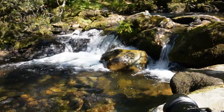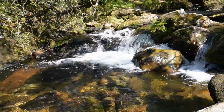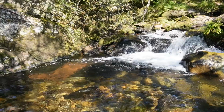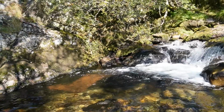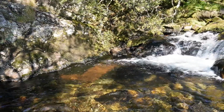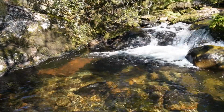I'm setting up a shot here because I do like the light catching the fern over the falls. ISO 100, f16 I think it was, or no, that's f18. I've had to go to a sixth of a second just to get that little bit of motion but retain detail in the motion of the water. So hopefully that'll come out nice, but there's a scene.